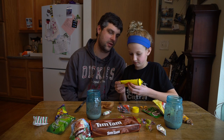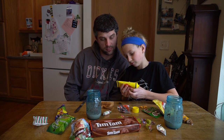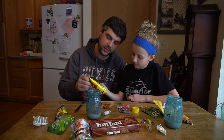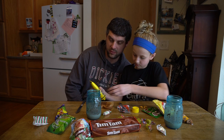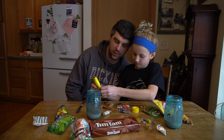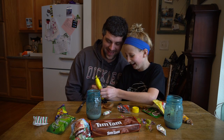What is Vegemite? Like, literally, what is it? What does it say? Essential for brain function. What does it say though? I want to read it. Helps to fight fatigue. Essential for energy. Oh my god, it looks like baby poop. It looks just like baby poop.